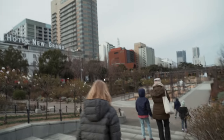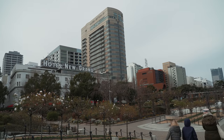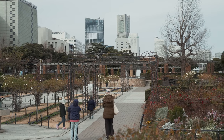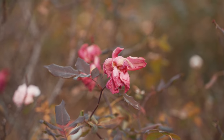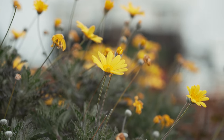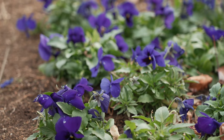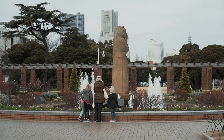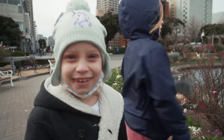Having an adventure during a pandemic can be a challenge, as you have to be flexible and careful. But just because there's a pandemic doesn't mean that you have to stop enjoying life. We're a little out of season for these roses. Life is a gift from God, just like family is. If you value life and value family, you can have an adventure anywhere, at any time, even if it's close to home. It's a fairy fountain.